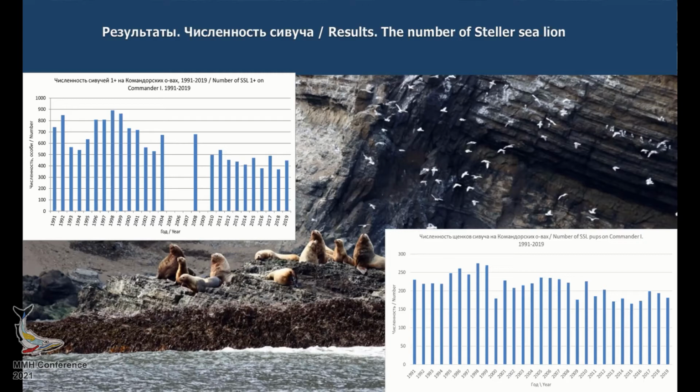In recent years, maybe 10 years, we see there's some redistribution of newly born pups. So some females left the northern rookery. It used to be the main one at these islands, but now they breed in other rookeries. And although reproduction stays at this level, the number of pups doesn't grow.